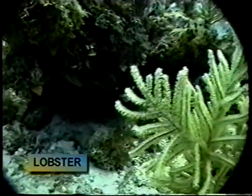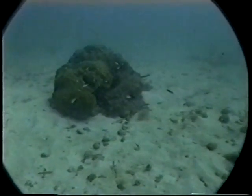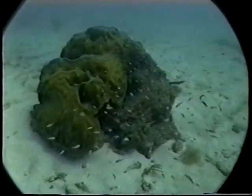If you look carefully in tight crevices during the day, you're likely to spot spiny lobster. The spiny lobster does not have large claws like the more familiar northern lobster, but it has large antennae. The spiny lobster is often spotted by looking for its large antennae, which will protrude from its hiding place.